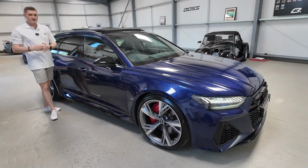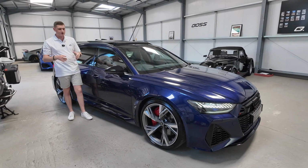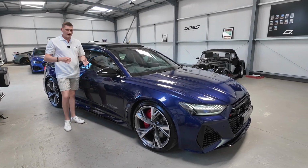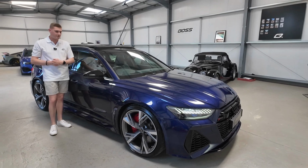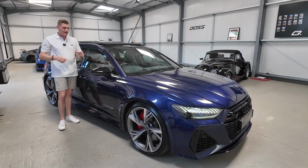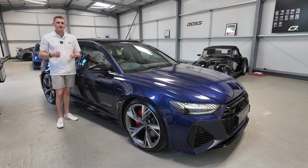And as we mentioned at the beginning, a one owner car from new, just over 11,000 miles from new, with full Audi main dealer service history. That's £7,000 ABTS power upgrade, which is just incredible. And then a beautiful specification beyond that, and the paint protection film to keep the car looking immaculate.